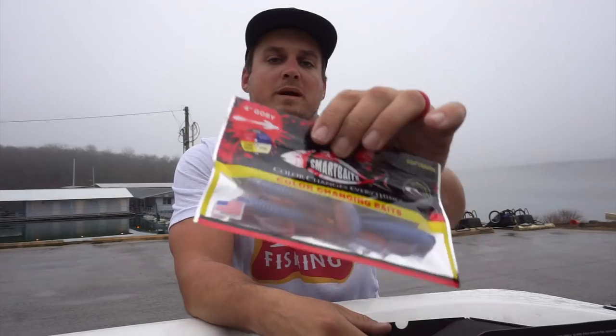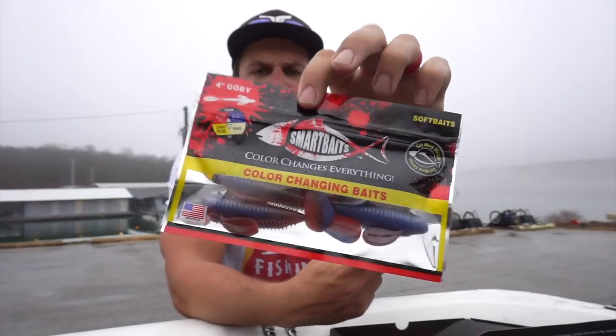And then one more bait. We got the Smart Baits Goby. That's a cool looking bait. It says it changes colors. How freaking cool is that? That's an example of a bait that I probably wouldn't have ever picked up, but now that it's in my Mystery Tackle Box, it allows me to try something new. So super jacked about that. Anyways, let's get some baits tied on. Get out to the lake.